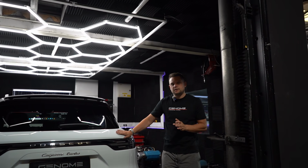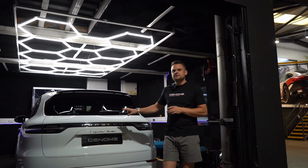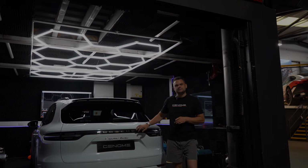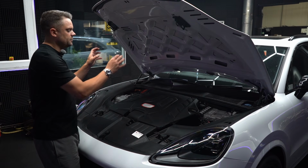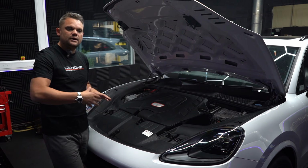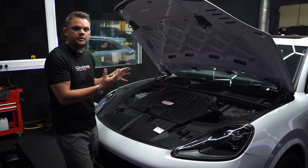Welcome back to the Genome Dyno Cell, where today we're going to be installing sports cats and doing a stage 2 tune on this E3 2018 4-litre V8 Cayenne Turbo. Although this is a 2018 car, which is pre-PPF, so we can use just standard off-the-shelf sports cats for this, the newer cars, from sort of March 18 onwards, they started to install them with the PPF.